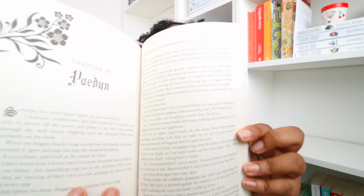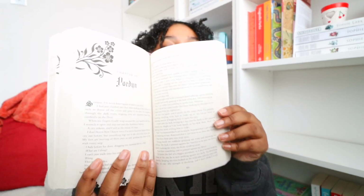The only thing that I'm struggling with is, guys, look how many words is on the page, how tiny it is. But surprisingly, I am finding it easy to read. It's so easy to follow on. I feel like I've just flown through all the pages, and yeah, I'm just really enjoying it.